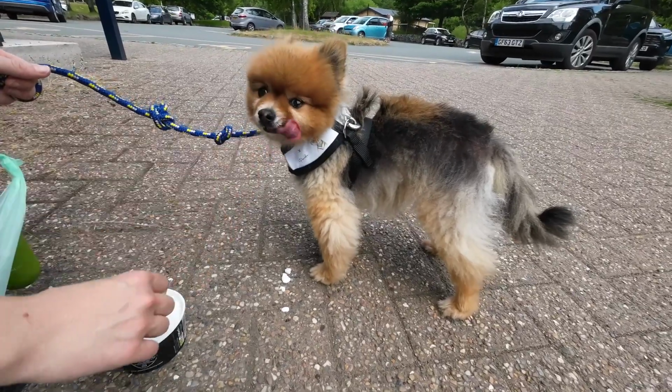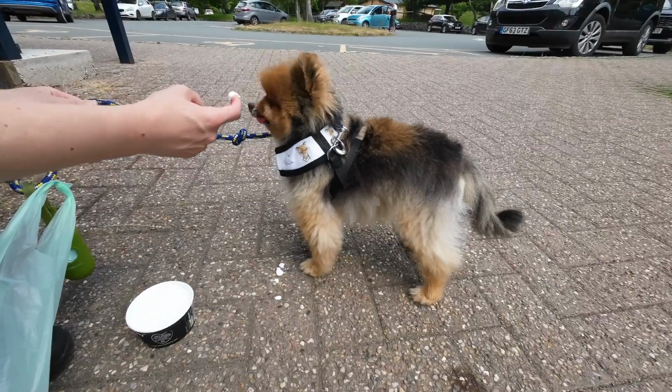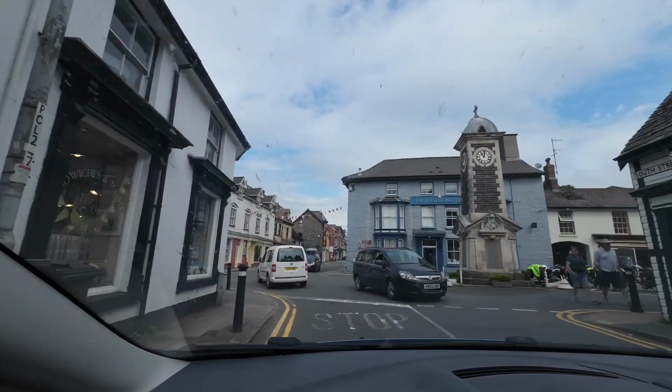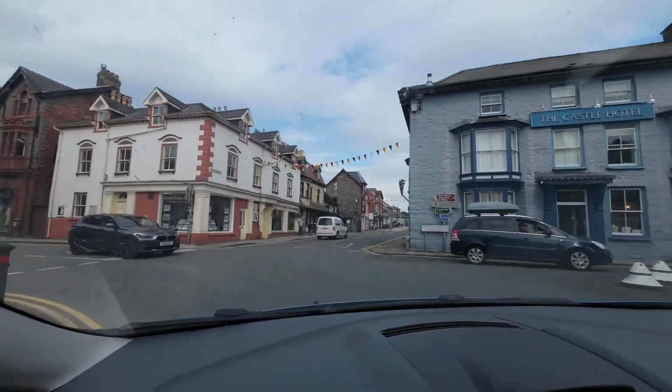On our way back to the car, we decided to treat ourselves and Penny to an ice cream. Don't worry, Penny's was a doggy-friendly version. If you're looking for a little more than just a few light bites, we'd recommend stopping in at the town of Rhayader on your way home, where you'll find lots of local pubs and quaint cafes and restaurants.